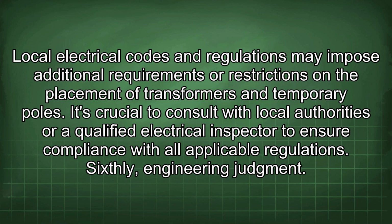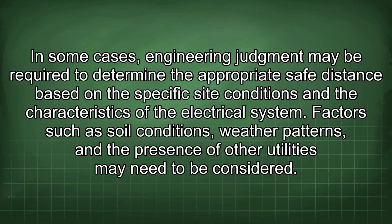Sixthly, engineering judgment. In some cases, engineering judgment may be required to determine the appropriate safe distance based on the specific site conditions and the characteristics of the electrical system. Factors such as soil conditions, weather patterns, and the presence of other utilities may need to be considered.